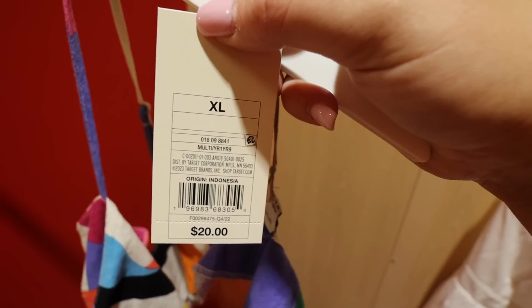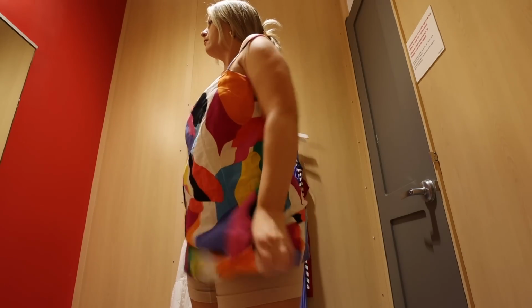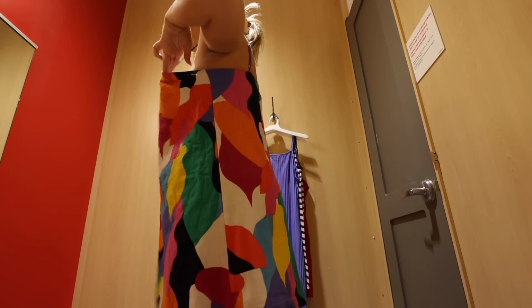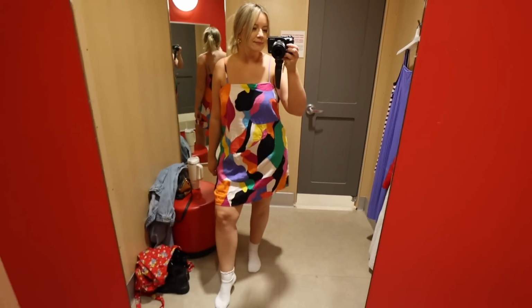It's kind of like a paint splatter pattern, but it also kind of reminds me of like Saved by the Bell or something. It was $20. It's in a size extra large. It's by Universal Thread as well. And when I tried it on, I was like, okay, wait, it fits perfectly in the body, but you'll see here in a minute, it fits so big in the bust area again.